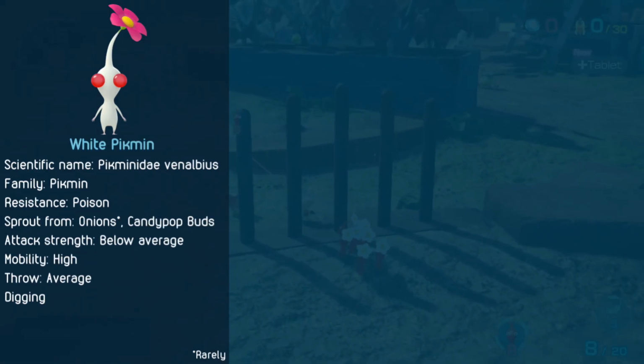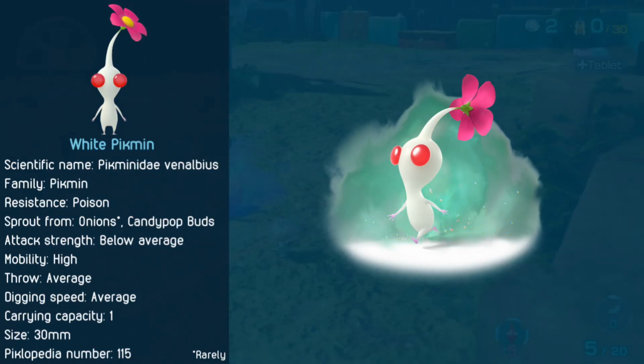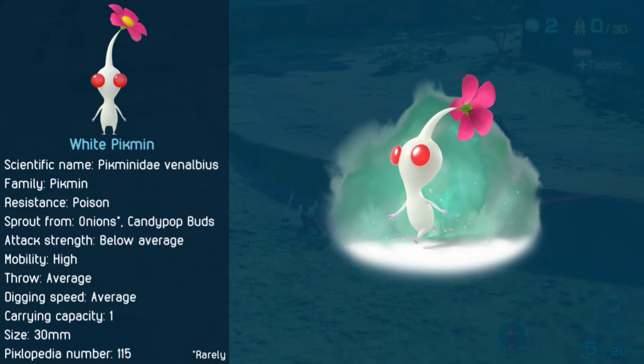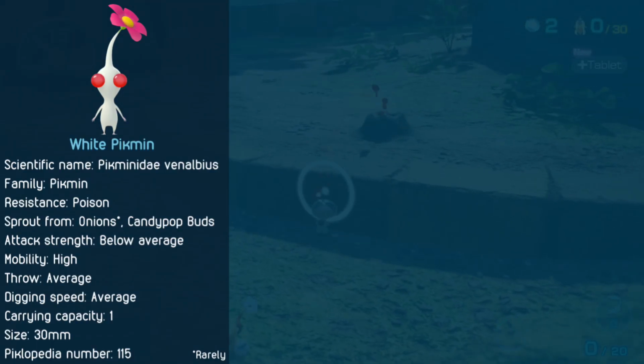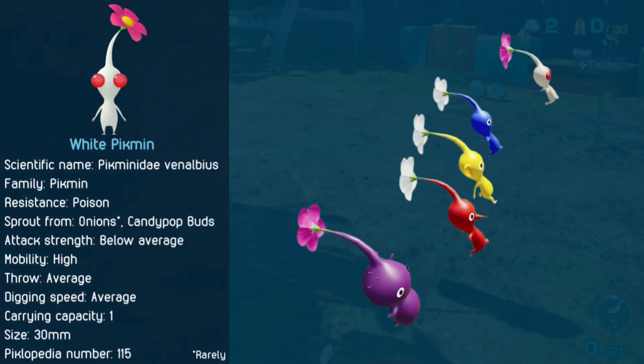White Pikmin are a type of Pikmin that is very strong in poison. They can walk through poisonous gas clouds that other Pikmin can't walk through, and, if eaten, can prove fatal to the creature that consumed it. They are also much faster than any other type of Pikmin.